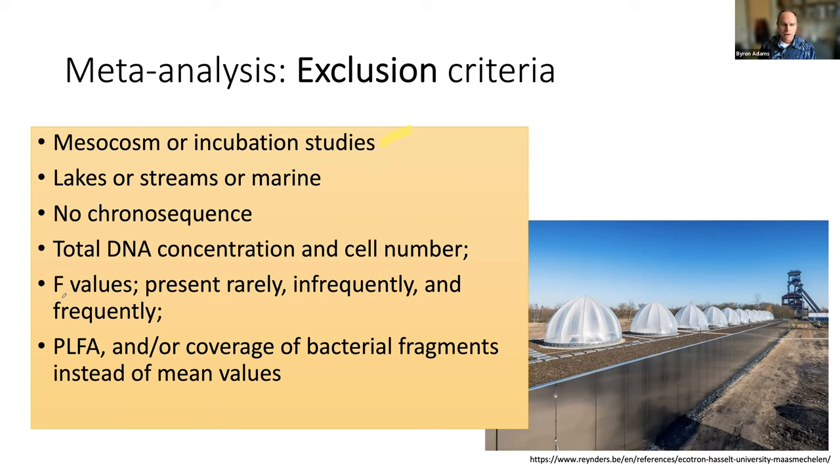If they provided only F values, for example, or qualitative information, like a taxon was rarely present or infrequent or very frequent, we couldn't use qualitative information in this. And also if they used things like PLFA or coverage of bacterial fragments instead of actual mean values, we couldn't use those papers. So those are the types of papers that we had to throw in the trash.